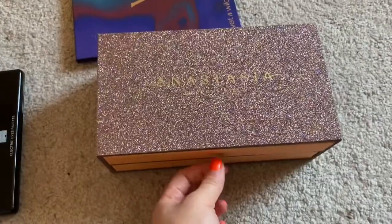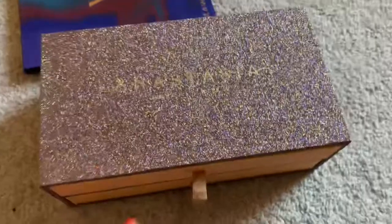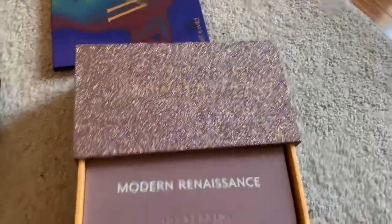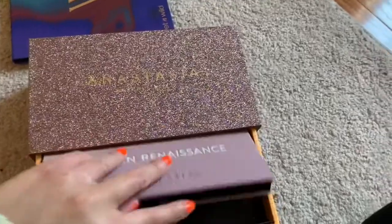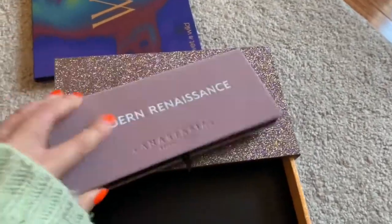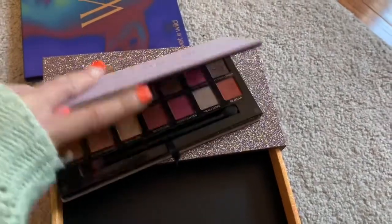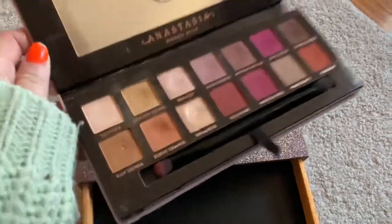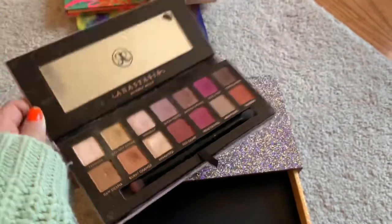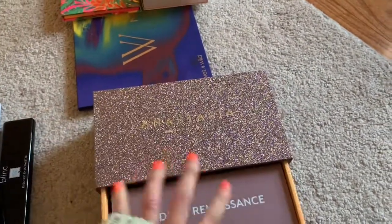So this is the Anastasia Beverly Hills vault that she had for the holidays, and it came with the Modern Renaissance, but I already had the Modern Renaissance because my friend gifted it to me, so I just gave away the other one and put mine in there.